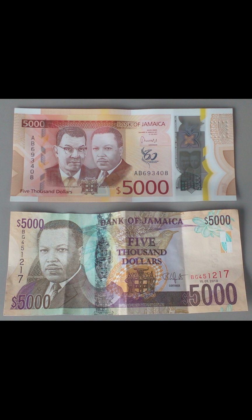The old $5,000 note has a date printed on it. So if you look right here, see it there? It has a date printed right here. But the new bill doesn't have a date. Oh, it's there. It's there. I found it, you know.